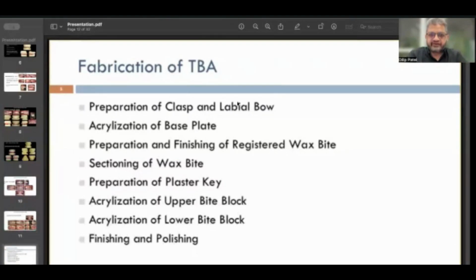Sectioning of the wax bite. I utilize the wax bite to convert into the bite block. So I have to finish and section the wax bite in two parts. One part will remain the posterior bite block in the upper appliance, and the anterior part will remain the anterior bite block for the lower appliance. That will be seen in the subsequent slide.